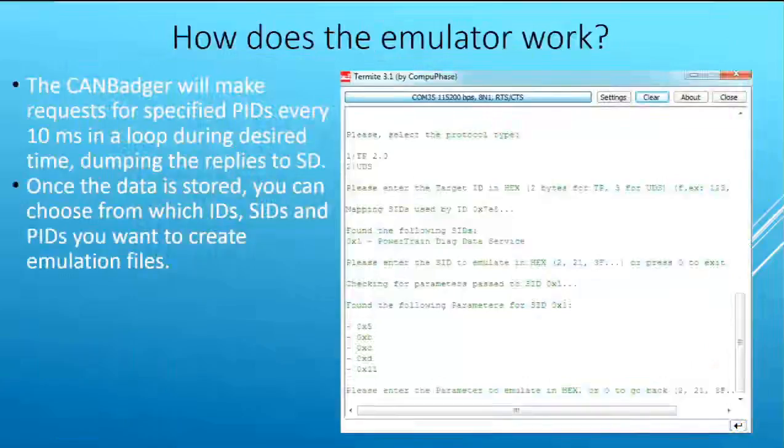So how does the emulator work? Just set up a file inside the CanBadger ST and tell it to broadcast every 10 milliseconds a request for a PID, which is the data used by these insurance dongles. So it just keeps on making those requests as long as you want it to.